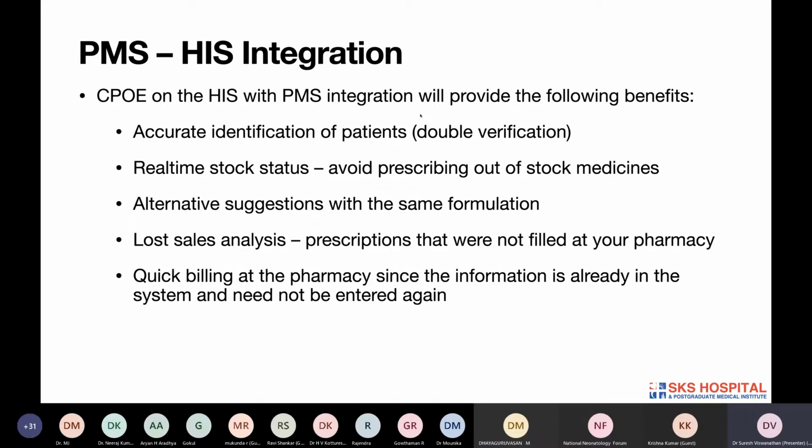So a CPOE on the HIS with PMS integration should have at least the following benefits. One is NABH requires double verification, so you can have accurate identification of patients. It can also give you a real-time stock status as a hospital owner or when prescribing medicine, and your system says you do not have adequate stock. You can also look at alternatives, so that instead of Calpol, I want to give Metacin, which I've got in stock. So that way you're writing a prescription for what you have in stock. The system not only tells you what your stock position is, it also tells you what the alternative is with the same combination.